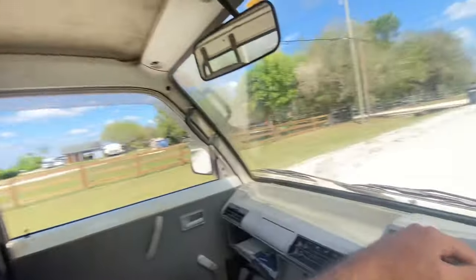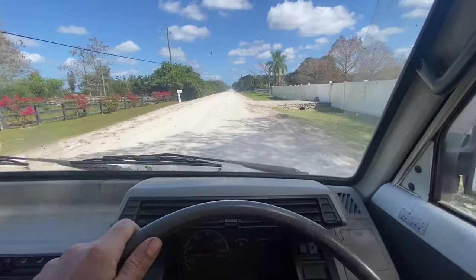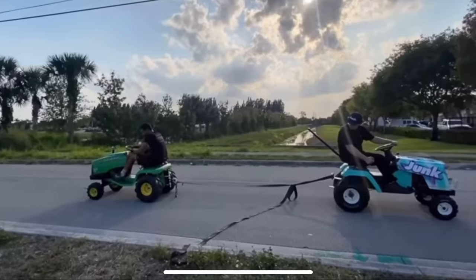And we're gonna go over to my folks' house because they've got a pile of logs, and I'm gonna see what I can do with this thing. So mini truck, mini tractor, it's a good day. For those who don't know, I'm into tractors, obviously.